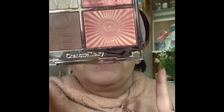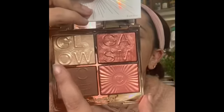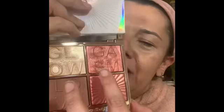Now, I'm not sure, when I was swatching this, whether they've got a bit of an overspray. Because I definitely think it feels like one of those palettes that once you start digging down, you're going to get more pigment in them. But I'm not sure. I just feel like that when I'm swatching them. So first of all, we have the highlight. We have the multi-glow. We have the bronze, and we have the pop blush.